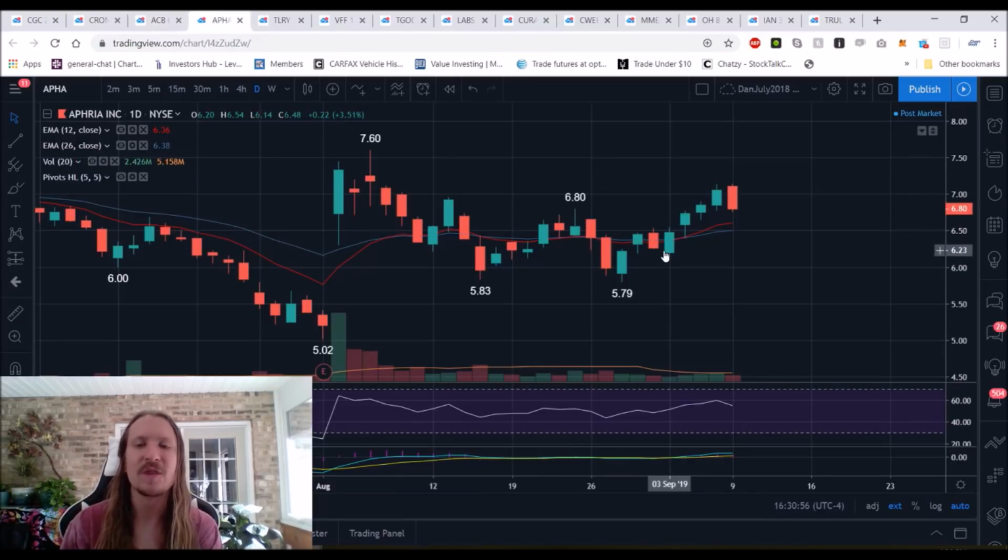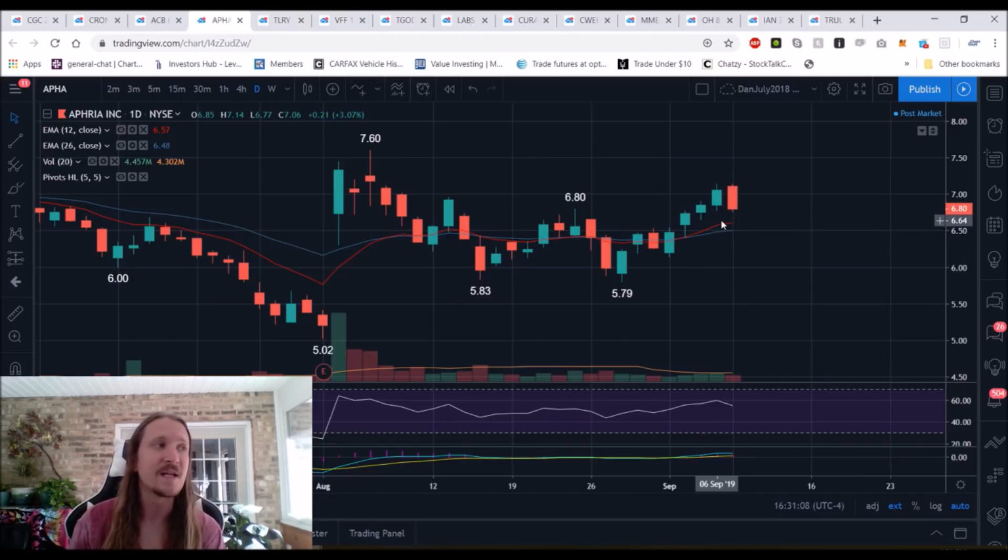APHA, after entering when the volume stood out to me from the sector move at the end of the day on September 3rd, entered in the 630s, exited today at 699. I placed my stop under 7 psychological and said, all right, if we see consolidation in the sector, I'm going to get stopped out and I will look for re-entry, looking for a daily higher low compared to 614.